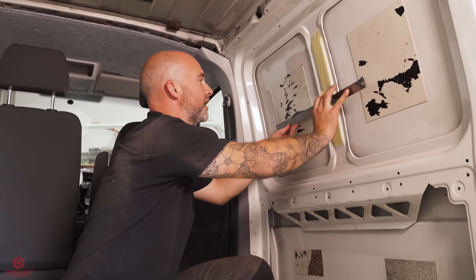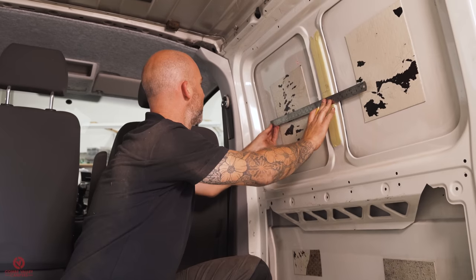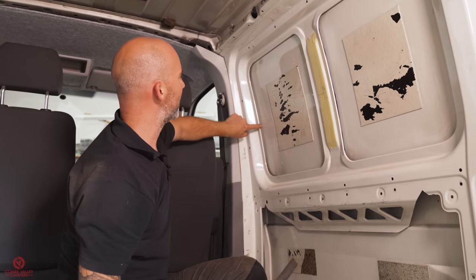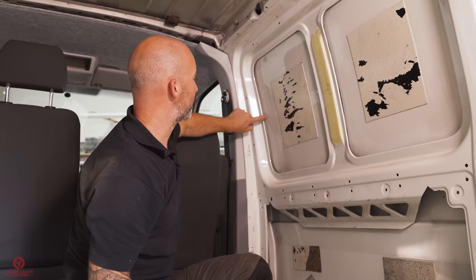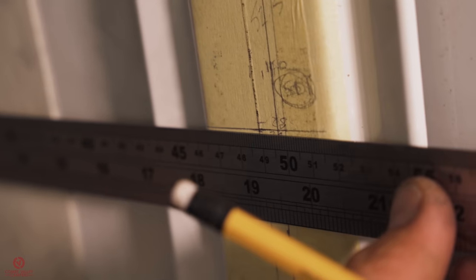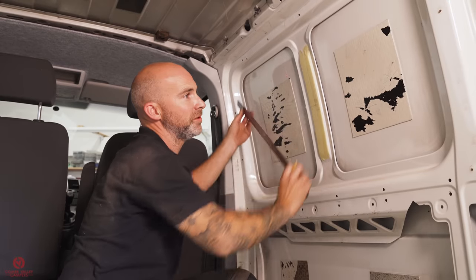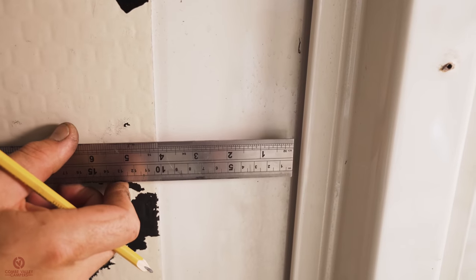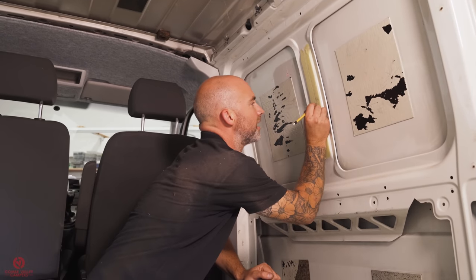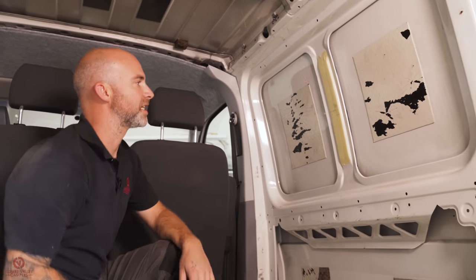Widthways, I've done exactly the same thing. I've rested the ruler on the center point until it touches the absolute edge of this inner window aperture, this bit here. On one side, it's 501mm. And on the other side, 501mm. So I can now confidently say that right there is the center of the window.